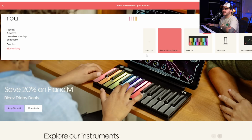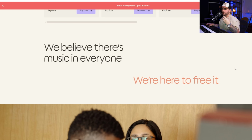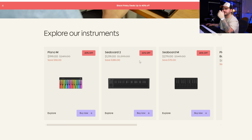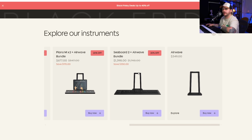Let's look at Roli. This is a company that makes physical keyboards, and they make a bunch of software for their keyboards as well. This looks pretty fire. I'm looking for a new kind of travel keyboard, so this is piquing my interest. $50 off is pretty great when it's only a $200 physical product. It's 20% off of the Seaboard 2. This thing is crazy. I would love to buy one of these one day. Just not right now. I have too much gear at the moment.